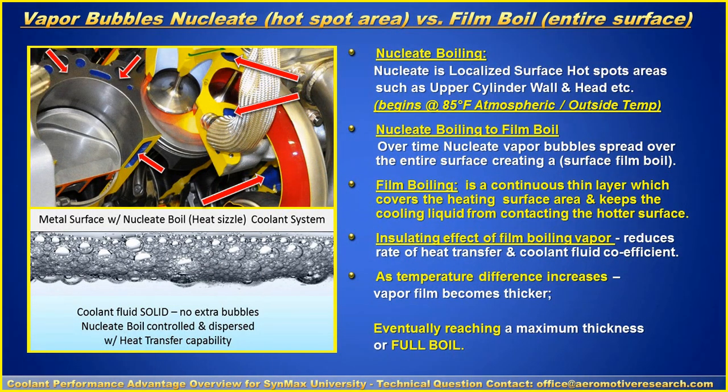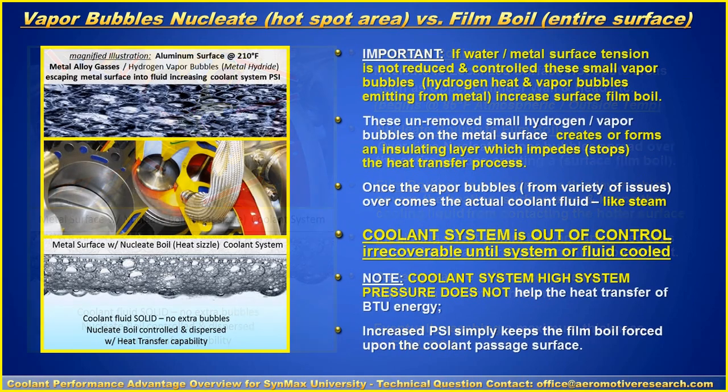Now you have common nucleate boiling, we know that, which starts to happen at about 85 degrees atmospheric outside temperature. And we have common film boiling that takes place. But system pressure is different. This is metal emitting out of the aluminum. All right, we know that there's a difference between vapor bubbles, nucleate hotspot areas, and film boil. That is controlled with the water cooler protection that comes forward with the coolant system treatment.